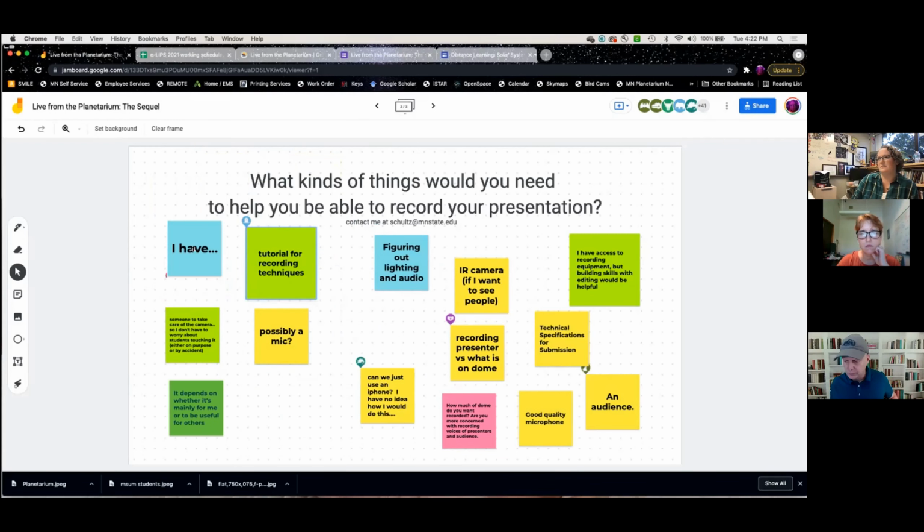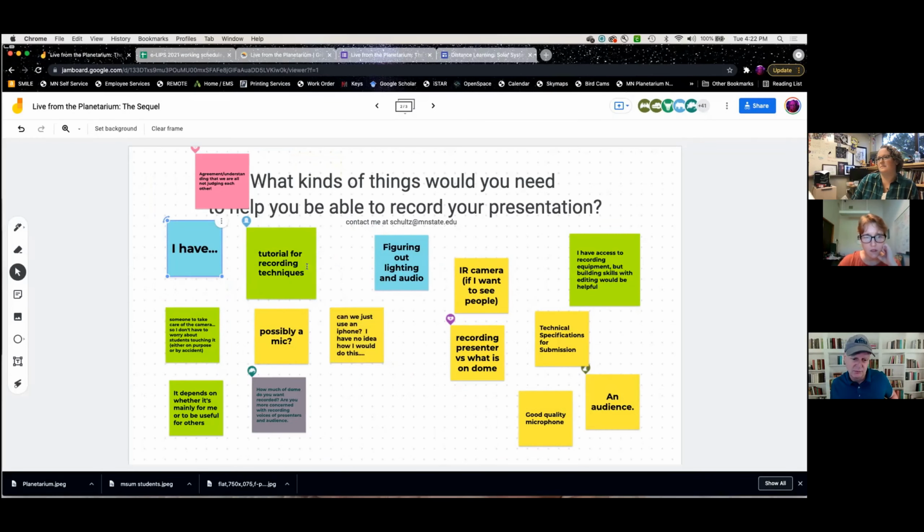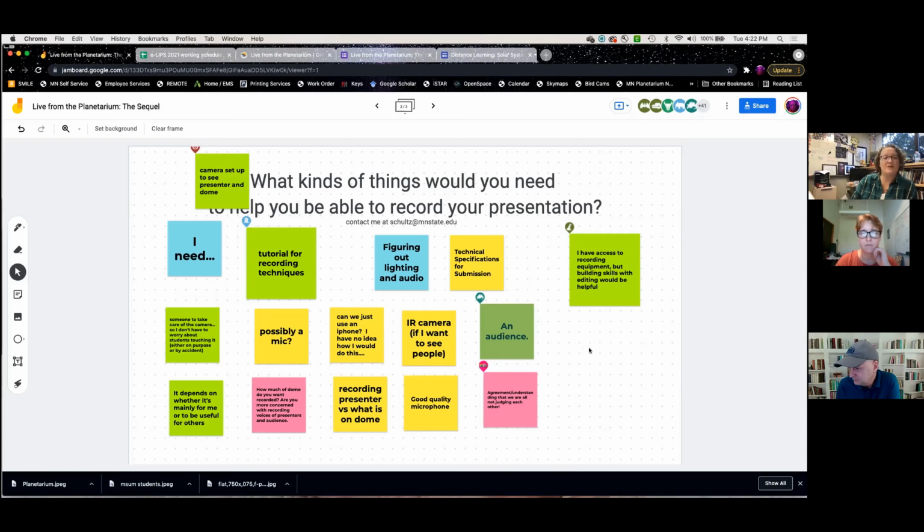It just kind of flooded the room with that kind of greenish tint. But the greenish tint is in the video, but not in the actual dome.